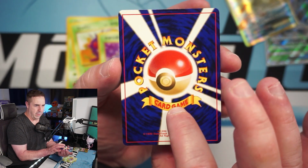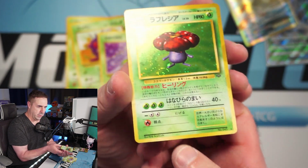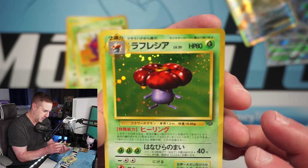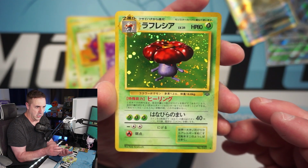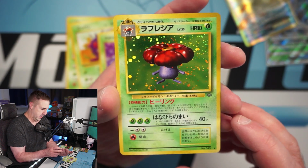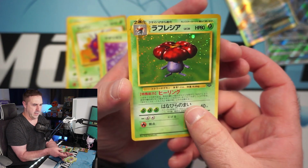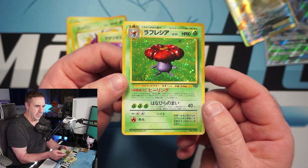Centering is a little off. We may get a 9. But that's still super cool. Like a 9 would still be pretty sweet. The holo is super clean. That's why I think we still have a shot at the 10. Because the holo is clean. The front centering looks good. So we may still be able to get a 10, even with it off a little bit. That swirl is super cool down there. Check that out. So very, very cool Vileplume jungle card.